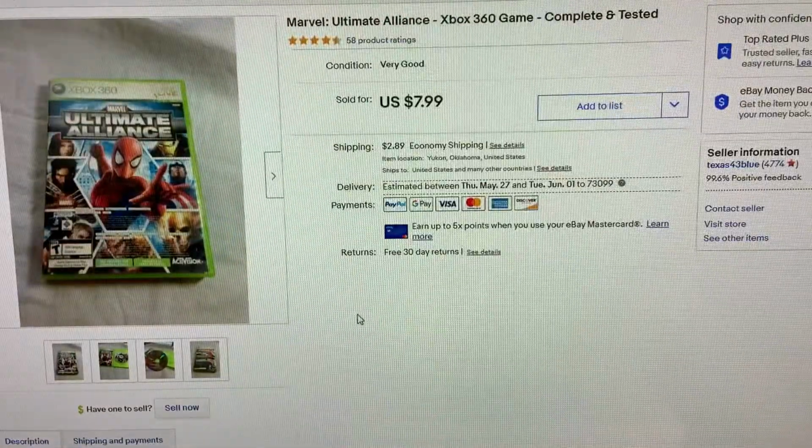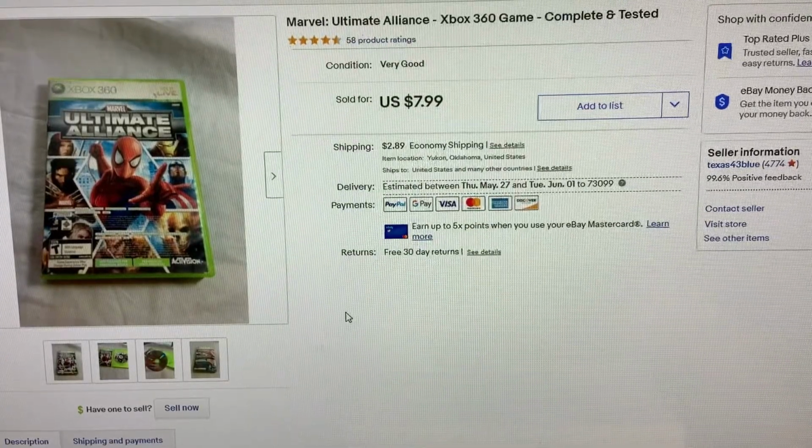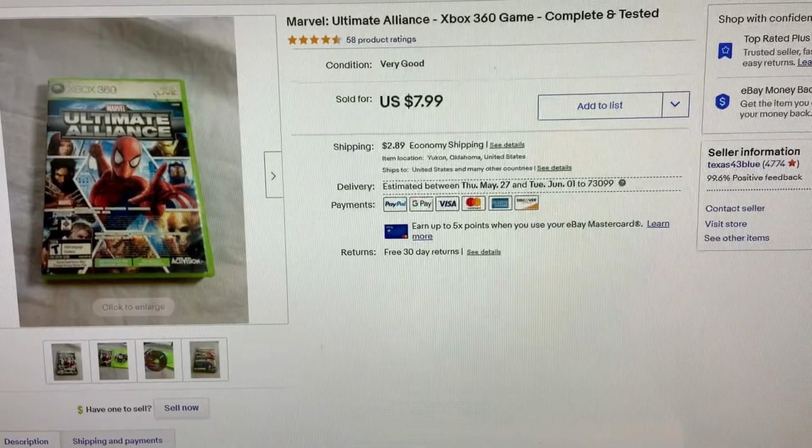The next is Xbox 360 Ultimate Alliance, okay? And I paid $1.56. I've had this for a while, too. Sold it for $7.99 plus shipping, and made $4.10.